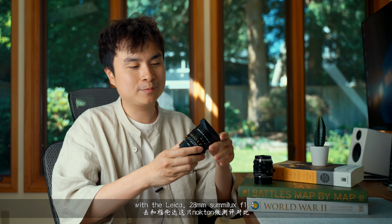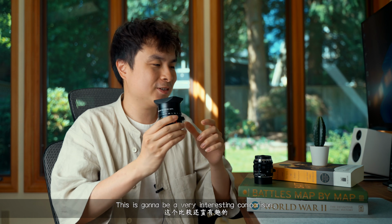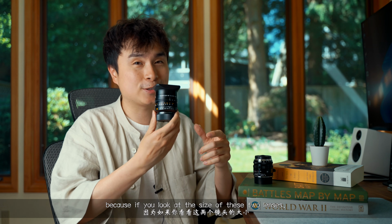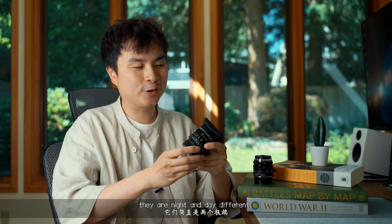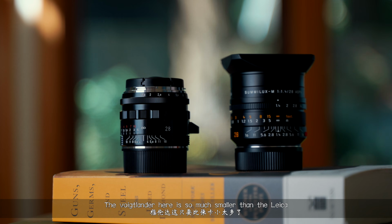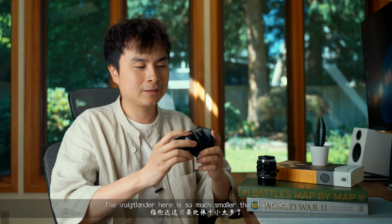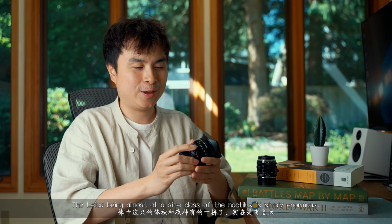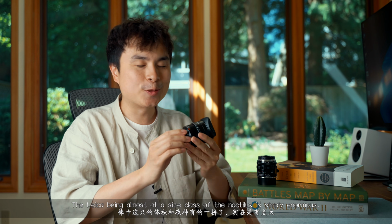We're going to compare the Nokton with the Leica 28mm Summilux F1.4. Well, this is going to be a very interesting comparison because if you look at the size of these two lenses, they are night and day different. The Voigtlander here is so much smaller than the Leica. The Leica, being almost in the size class of the Noctilux, is simply enormous.